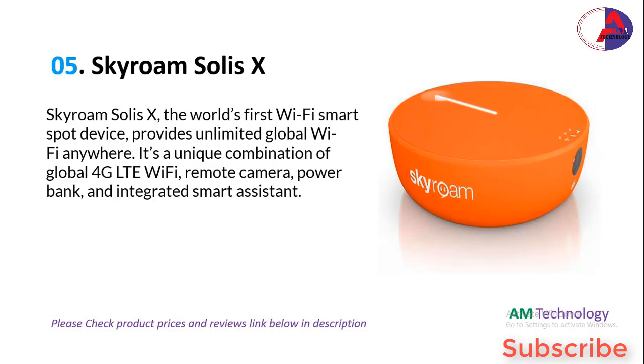Skyroam Solis X. Skyroam Solis X, the world's first Wi-Fi smart hotspot device, provides ultimate global Wi-Fi anywhere. It is a unique combination of global 4G LTE Wi-Fi, remote camera, power bank, and integrated smart.